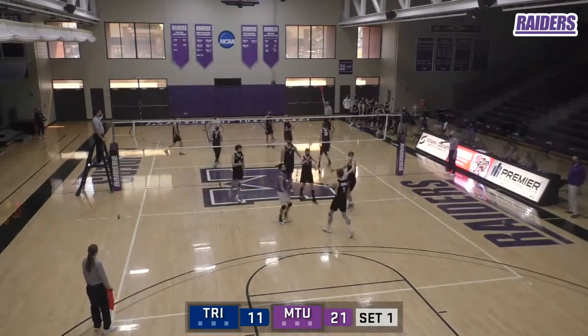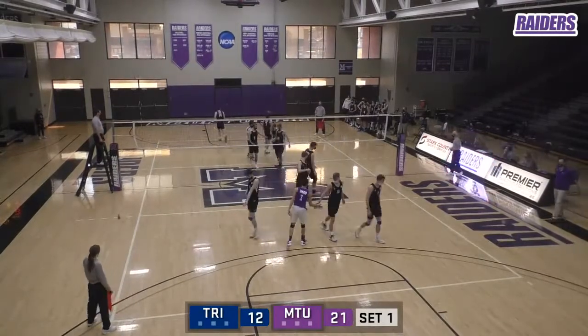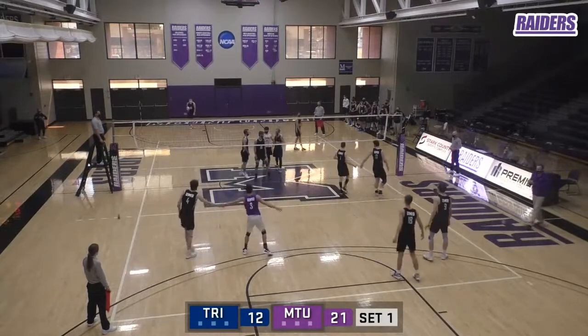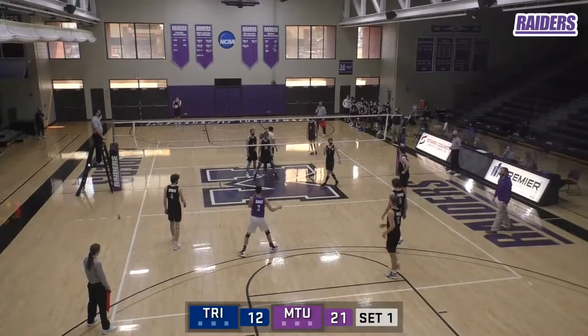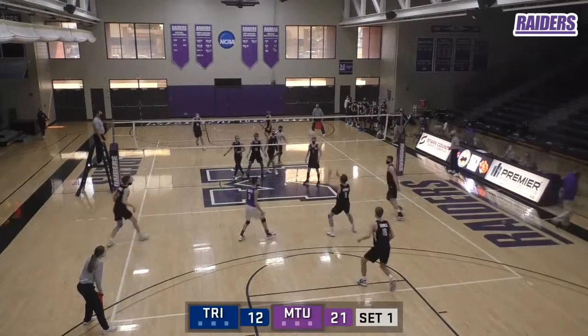Ooh, hits low on this one, sends it way wide, out the back. A rare error from the service stripe for Cam Trinette. He's usually pretty reliable and with a lot of velocity. That's incredibly impressive.